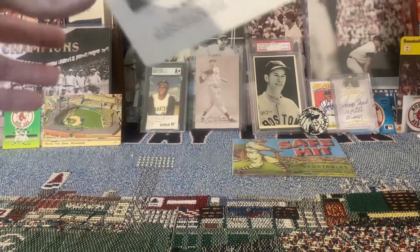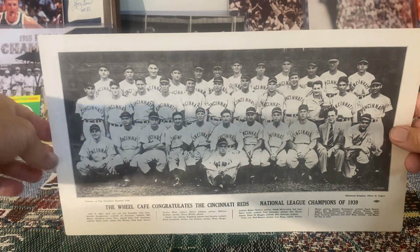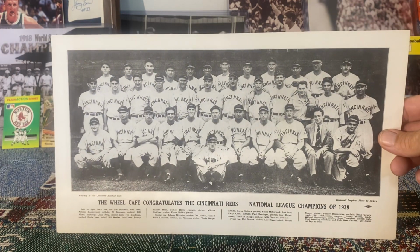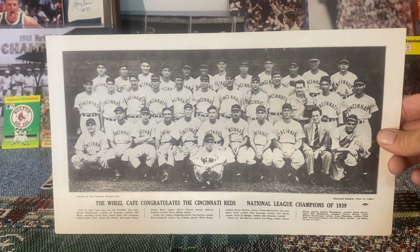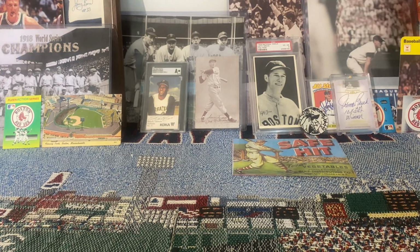So I don't know if this is original. There were 2 other ones that I found. They look the same. I don't know how to really know if it's original or not, but the ones that I saw on eBay, like I said, there were only 2. One is for sale and one had sold, and neither one of them is in this nice of condition. So I don't know, but either way, it's a cool piece.